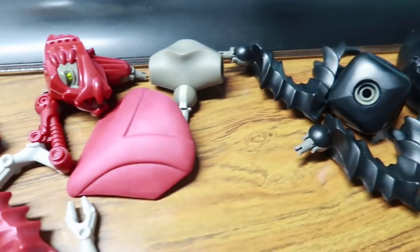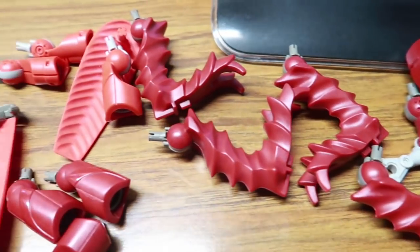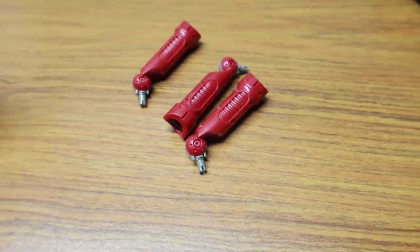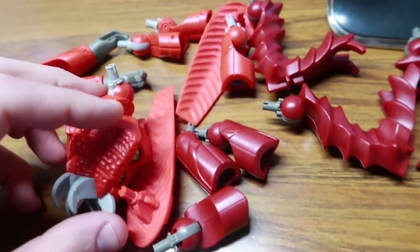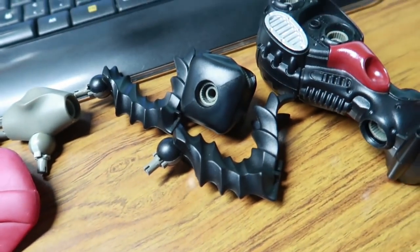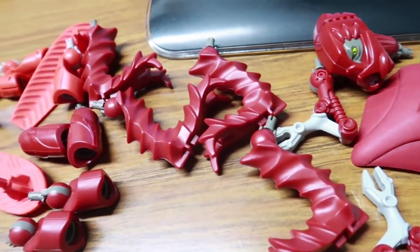We kind of struck out on this one. Not much, though. Supposed to be 4 of these, and there's only 3. So I put it on my list, and I'll list it as incomplete for now. And yeah, no one in America is selling this one, so yeah, definitely.